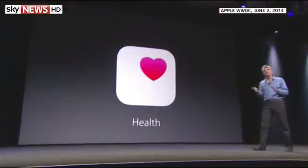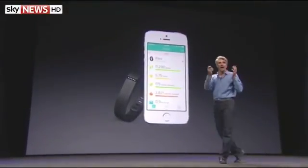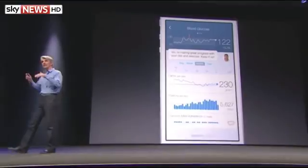Apple's software is hugely important to them. We already know iOS 8 will have HealthKit for monitoring your fitness and HomeKit for controlling connected devices via apps. But will a new phone with these features be enough to satisfy Apple's investors and customers?